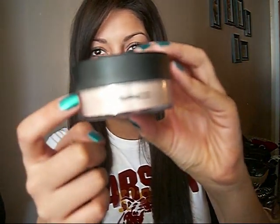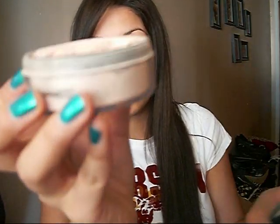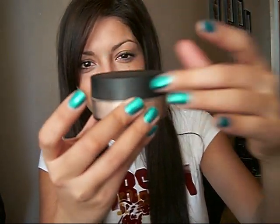Okay, moving along to my luminizers or iridescent powders. I like M.A.C Silver Dusk, and this is just an iridescent powder that you can put over your cheeks or over your blush, or just to highlight your face, the points where the sun really hits your face. This is really pretty. It's kind of messy though.